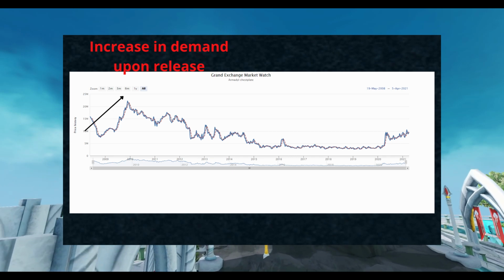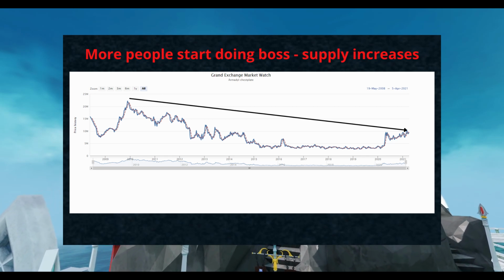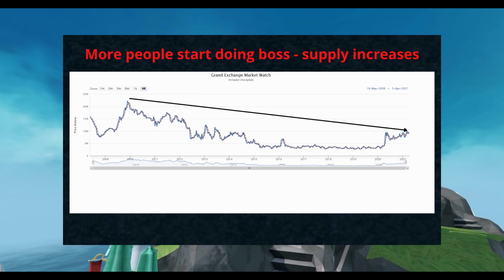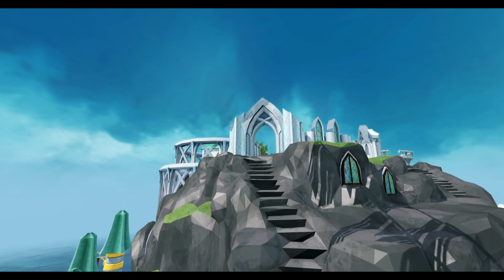And then as the supply of that item, thus more people doing that boss or that piece of content, increases, the price of the item slowly decreases over time. I'll throw up some examples here to show you. So RuneScape and Jagex actually throw quite a few little things that play with these dynamics.